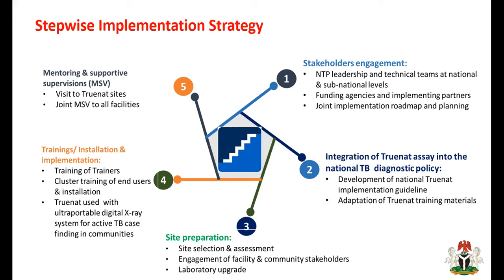After that, we looked at site selection, which we did in collaboration with the state program managers. You are aware that Nigeria has 36 states plus the FCT, so if you say 37, you are correct. We engaged the facilities and program managers where the machines were going to be installed. Because we had earlier developed the guidelines, we had a direction and a roadmap. In the process, we also had appropriate checklists for mentoring and for assessment.